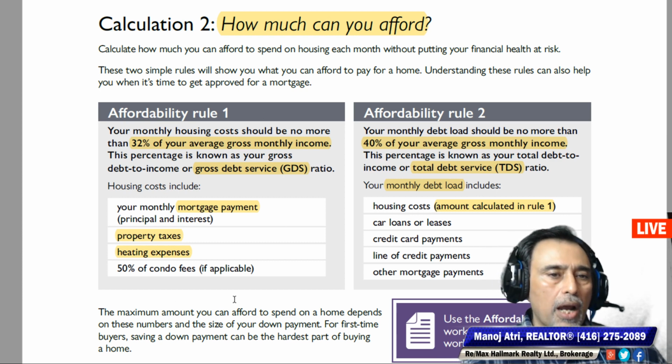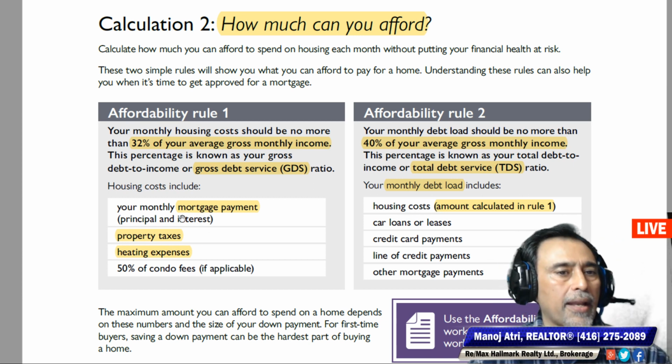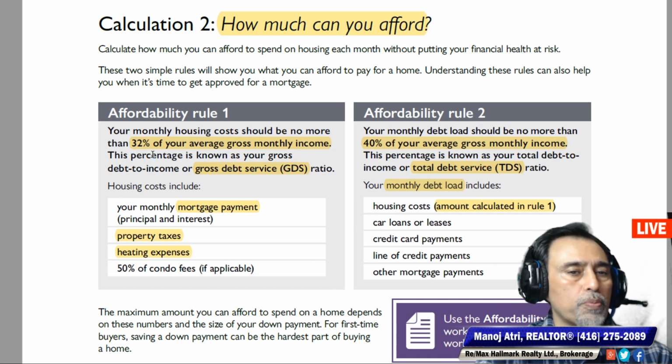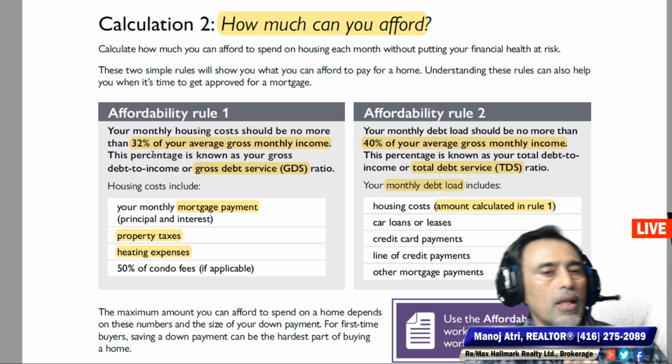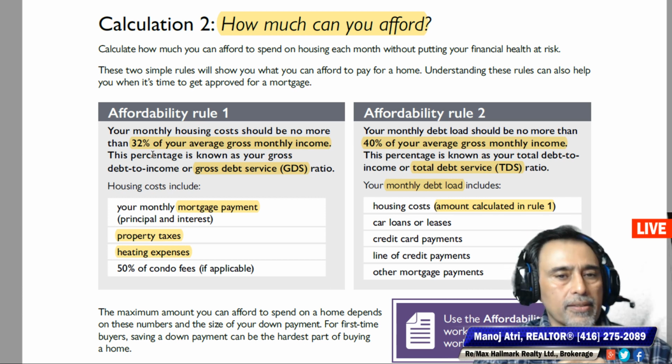Whenever you're trying to purchase a property, the lenders are trying to assess you on two bases. One is the gross debt service ratio, called the GDS. The GDS basically constitutes your mortgage payment, so your principal and interest, your property taxes, and your utility bills. All these three come under the GDS, and they want roughly around 32%.